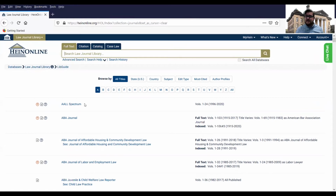So I'm just going to do a general search here. I'm going to do DWI, and let's see, traffic. Let's see what we come up with.